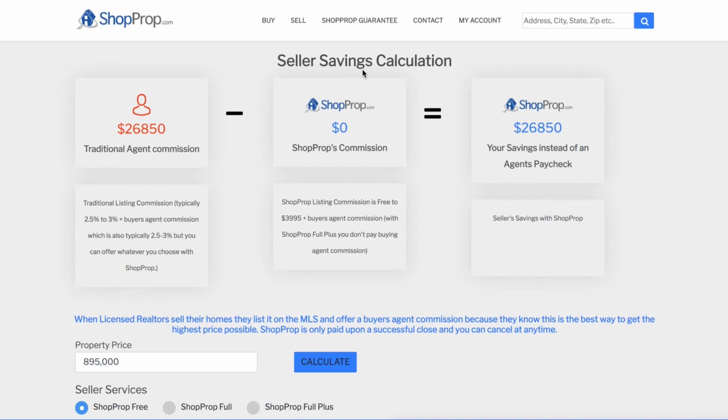Now you might say, well, why does ShopProp list the property for free? We're hoping to bring a buyer to the property, right? We're hoping to bring a buyer to you. And in this instance, we're going to represent the buyer only, and we're going to try to collect that commission, the commission that you're offering to the buyer's agent.